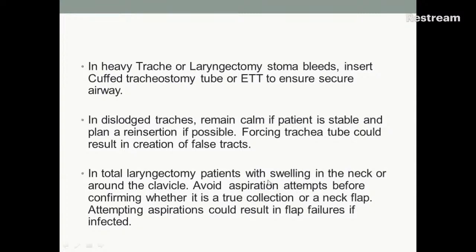In total laryngectomy patients, there have been times where a flap, a pectoralis major flap, has been confused for a hematoma, and unintentionally, unknowingly, I'd say, a needle was put in to aspirate, thinking that it might be a hematoma or a collection. Flap failures have happened. So make sure you know this is not a hematoma or a post-op swelling or a seroma. Just confirm whether the patient has or doesn't have a pectoralis major flap or a flap that may make the neck appear a bit larger than usual.